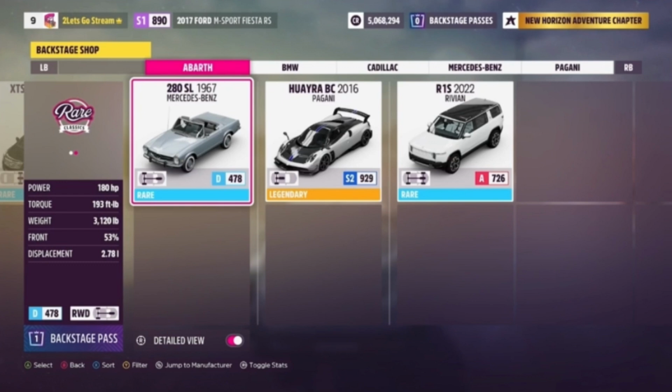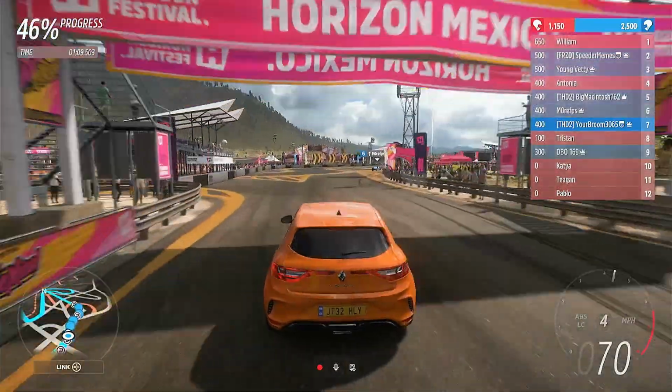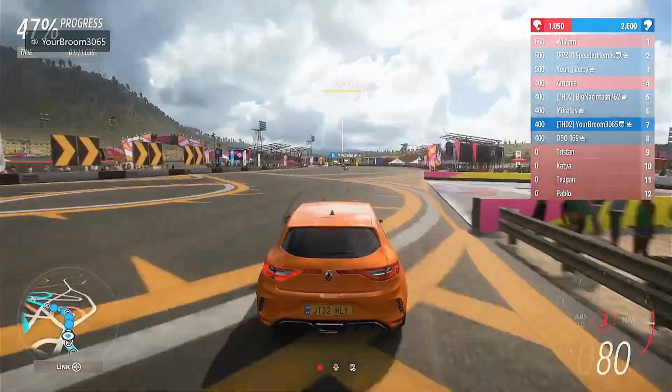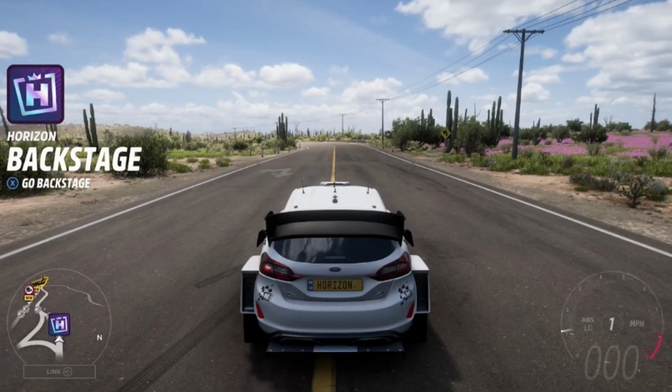Now, they do kick off with a few cars in the backstage pass already, from the likes of Abarth, BMW, Mercedes-Benz, Pagani, and also Rivian as well. And you'll find this little Horizon backstage area not backstage past the main festival like back in Horizon 4, but rather just outside of the main festival across from the little drag strip.